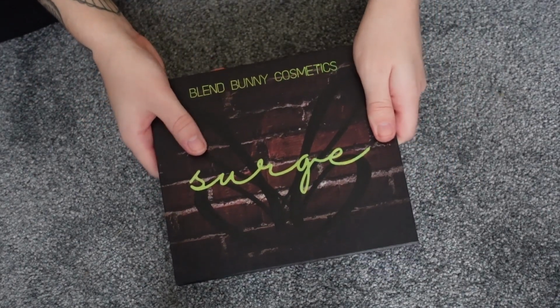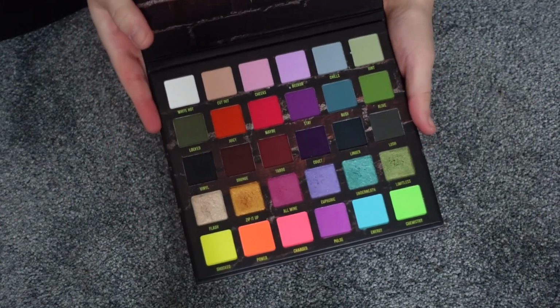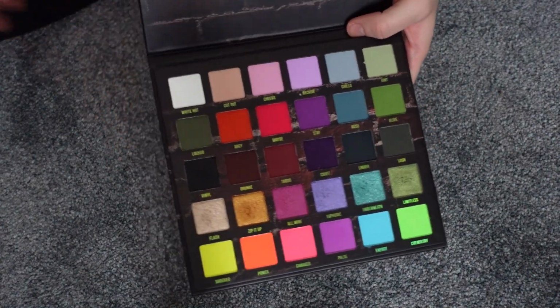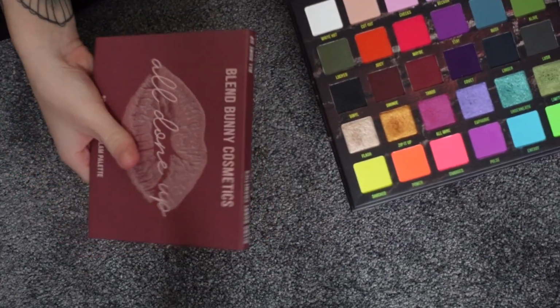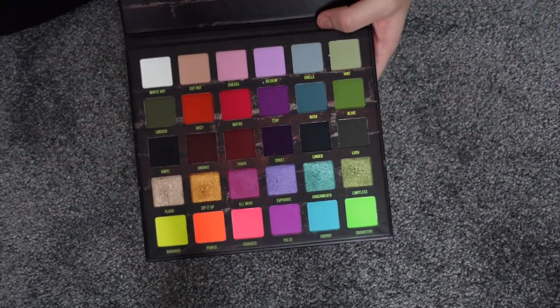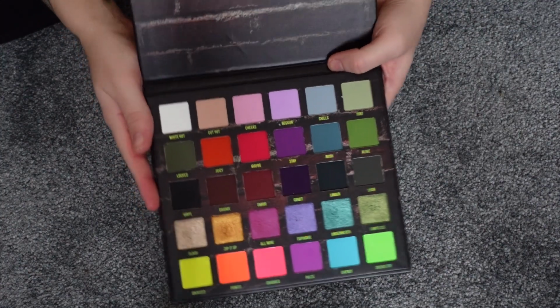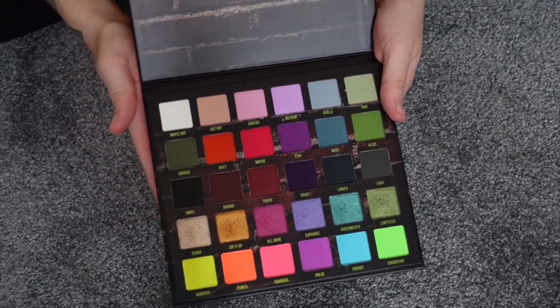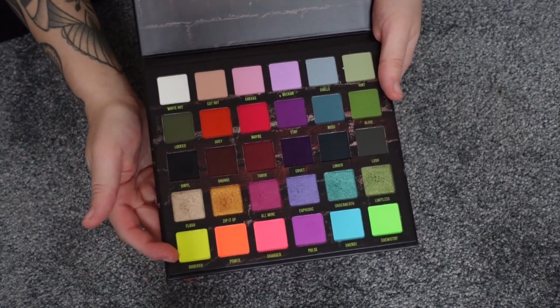I can't believe I own this right now. This palette is huge, I will say. Normally I don't like really massive palettes. I think All Done Up is the maximum amount of shades that I like, but I just could not help myself with this. I love the way that Blend Bunny organizes her palettes, and the fact that this has neons as well.